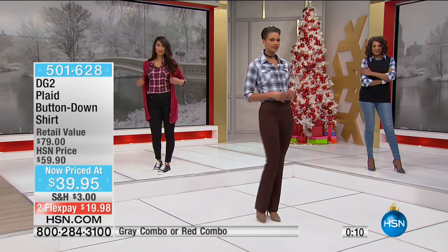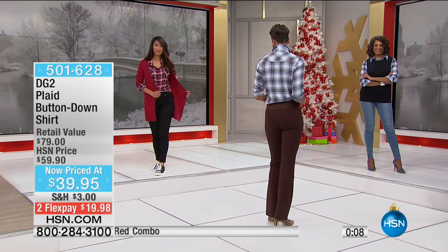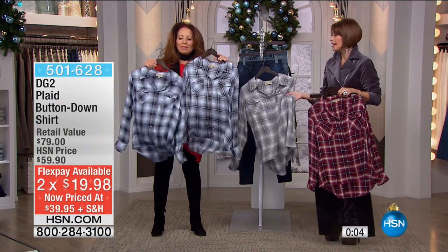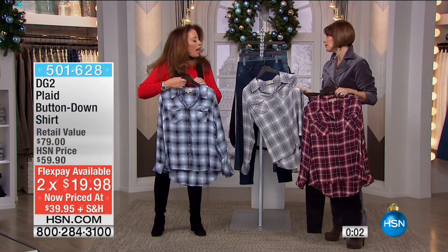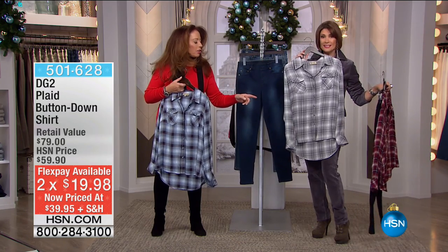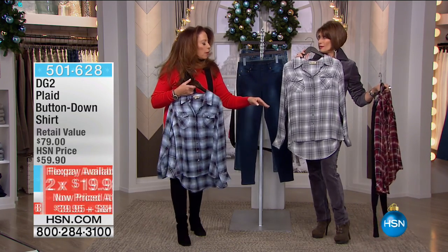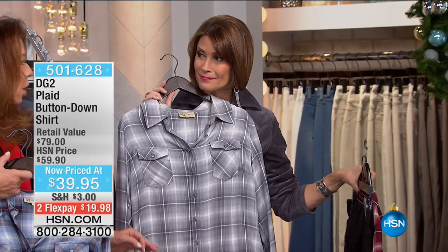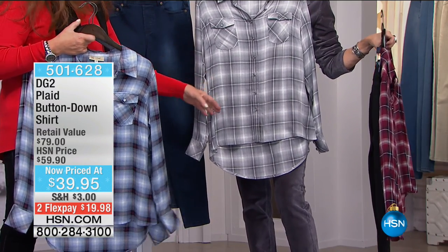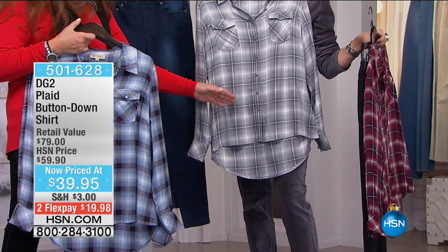But today at $39.95, two flex payments on this. So if you're interested in it, grab it. We have all four colors right now. Again, you have me so hooked on the gray now. I gotta tell you, wait. Okay, see, with my velvet. Very cute together. Maybe with a little gray moccasin or one of our gray tennis shoes, DG2 shoes, Sport Luxe, that would look perfect.